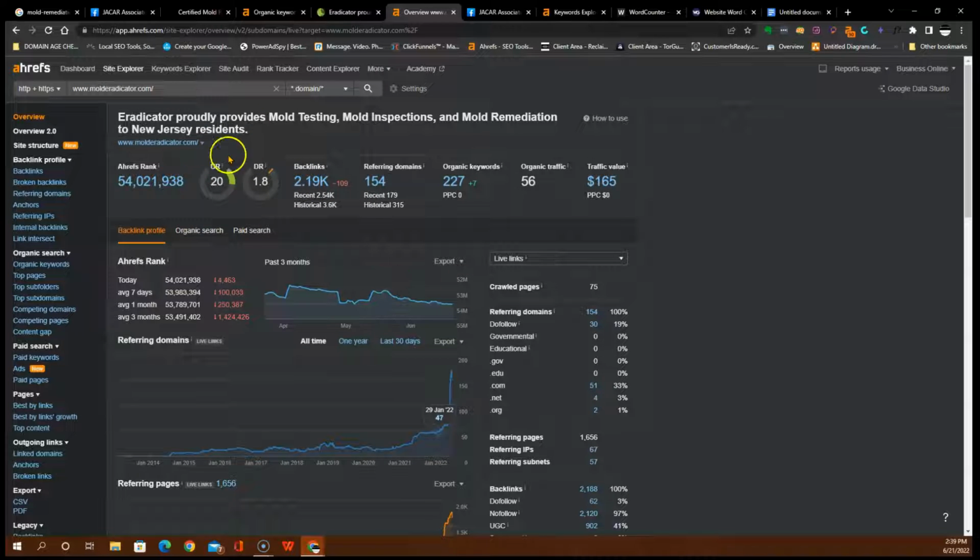What we really want to focus on when we're looking at this software is this URL rating and this DR rating, right? This is URL rating, this is domain rating. This is basically your trust, and this is your popularity. This is your trust with Google, right? So this is supposed to be like a 1-to-1 ratio.